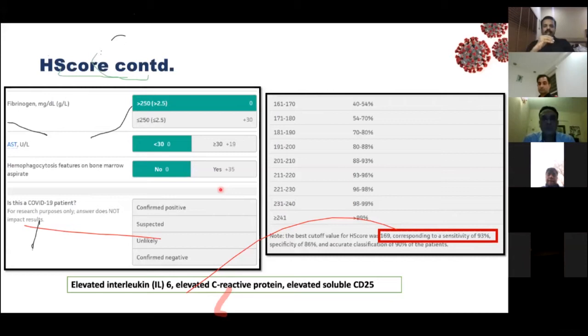And the serum fibrinogen level, the liver enzymes, and seeing hemophagocytosis in bone marrow. If it is present, it gives only an additional value of 35%. That means only 70% of the patients will have hemophagocytosis in a bone marrow examination. So even without a bone marrow change, you can diagnose hemophagocytosis. And once you diagnose it, other parameters like an elevated interleukin 6 level, or elevated CRP, or elevated soluble CD25, all these parameters can also help in making the diagnosis.